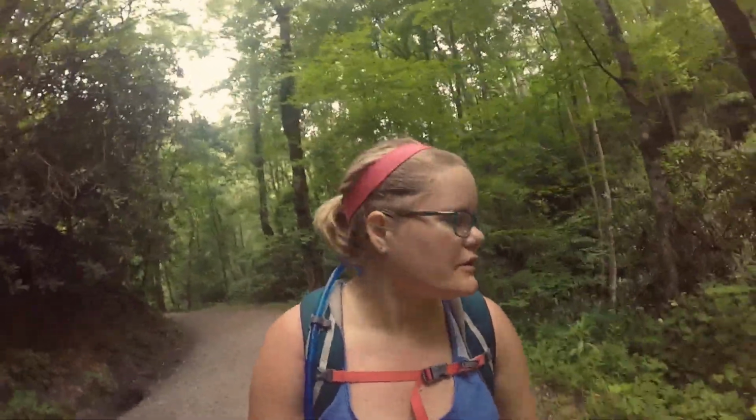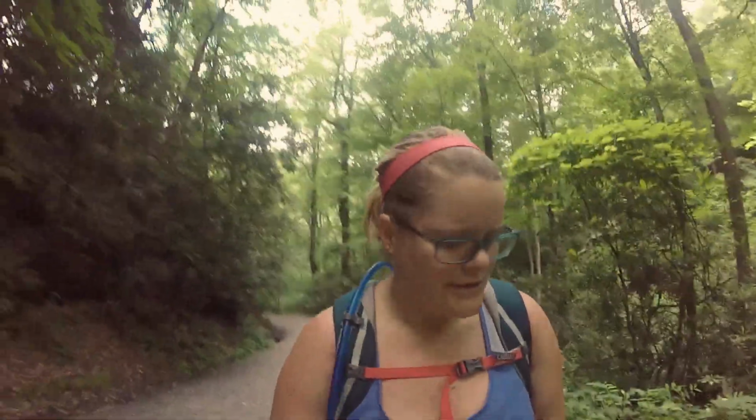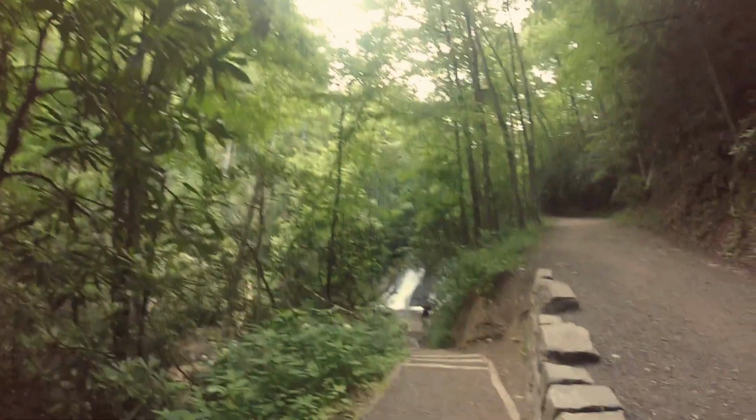Made a quick little turn. We're coming away from the main creek off a branch that I think it's Indian Creek Falls, something like that. Oh, here it is. I can just see it, and it looks very, very pretty. I'll turn you around. Look at that.